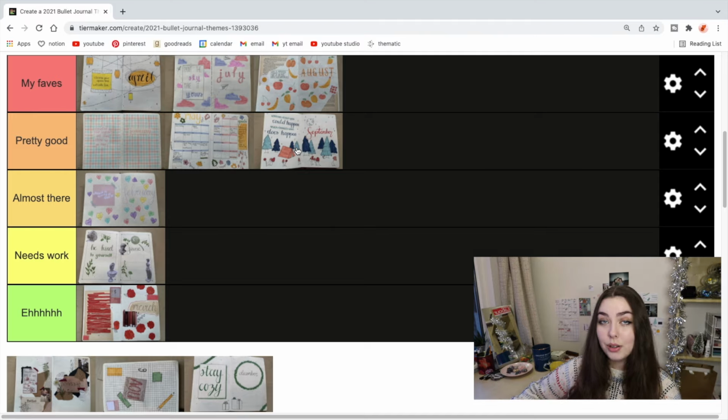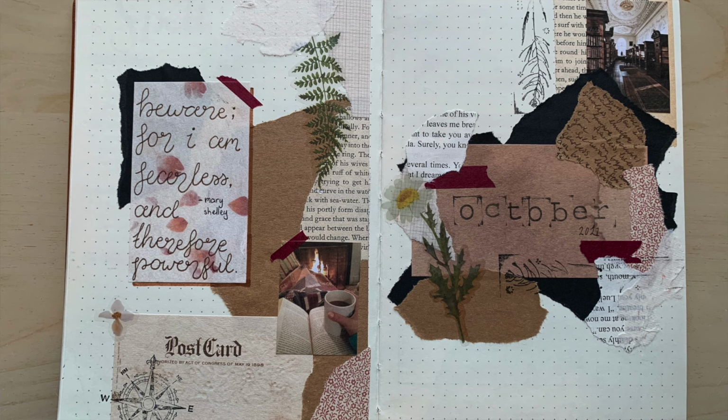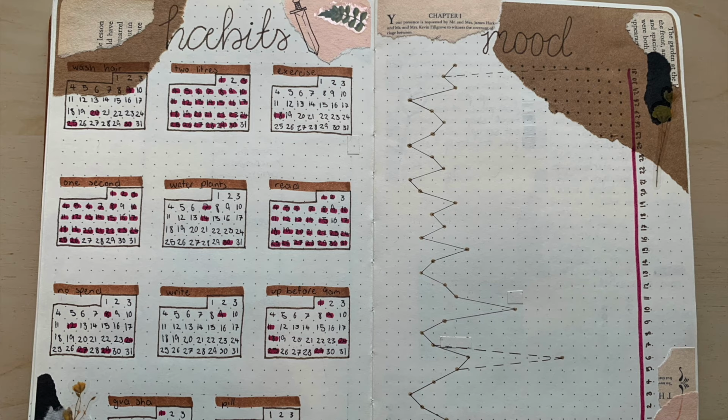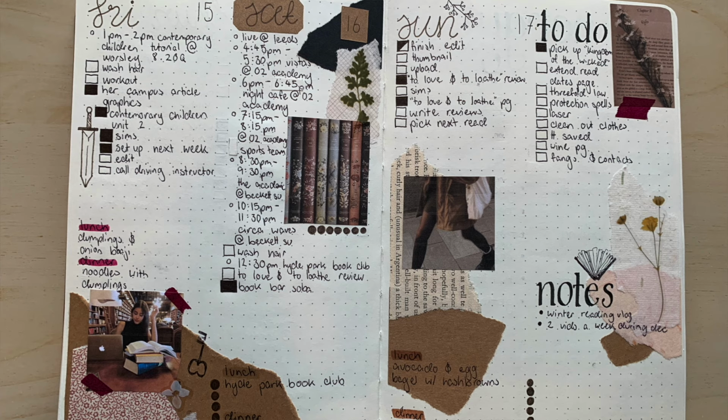Okay, now we are on to October, which is my dark academia theme. This was the complete other end of the spectrum. After my September theme, I've been dying to do some scrapbook elements, and that's what I wanted to do with October. Lots of gluing, lots of washi tape, pictures from Pinterest. I had flower paper, old pages from books, everything like that.